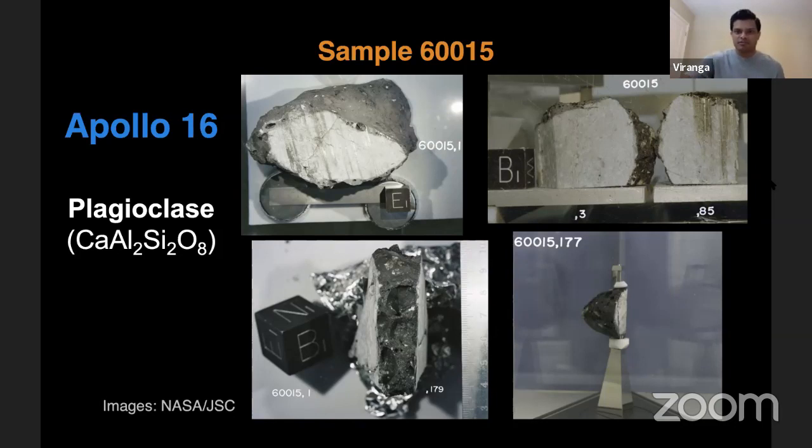And I'm showing you one sample. This is one rock, and you'll see on the top it has a number, 60015. So the 6 is for 16, Apollo 16. And so this is one sample. They've just cut this rock into different pieces. You'll notice that the outside of this rock in the top left image is a fairly dark gray color. But when you cut into it, it's dramatically different. It's a much brighter, lighter colored material.